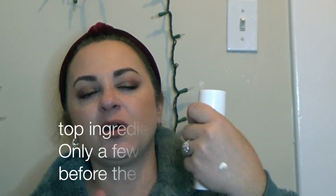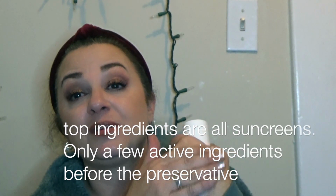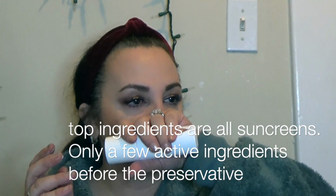It has a thicker texture. I will, of course, look up the ingredients and put them on the screen because this is not an Ingredient Geeks video. This is just for people to see what I did receive. It does have a slightly floral smell, but if this is the light, it still has an amazing thick texture, feels very, very moisturizing. Well, that's going to be going on my face tomorrow morning.